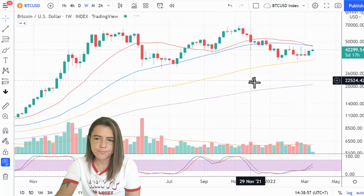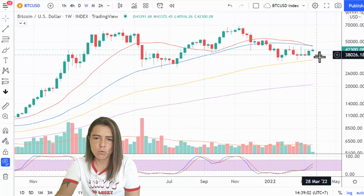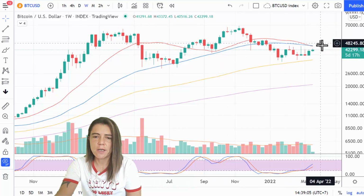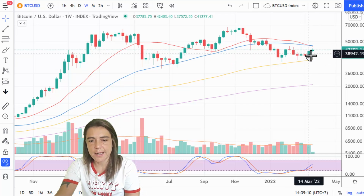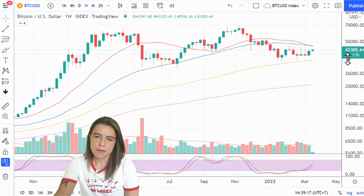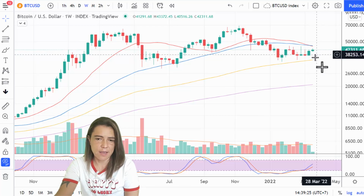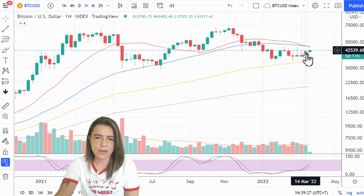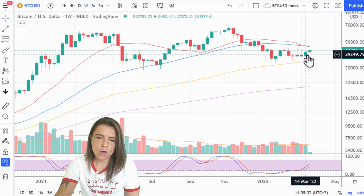Moving on to the weekly. On the weekly, we have conflicting signals here, so this chart is more neutral. We have a bearish cross here on the 20 and the 50 moving averages. However, the weekly candle that just closed yesterday, and this is the new weekly candle which just opened, we still have 6 days ahead for this candle to close. But the previous week, the candle that closed yesterday, is a very bullish candle. It has a very long green body.